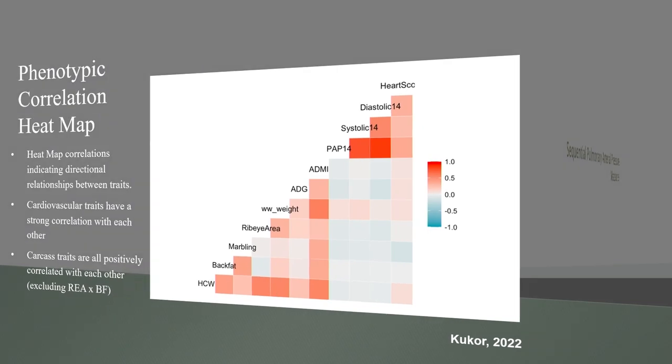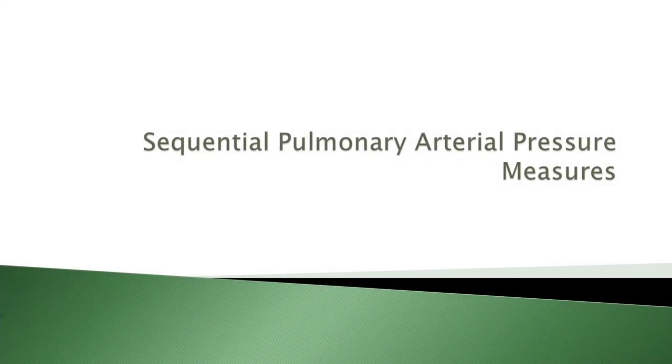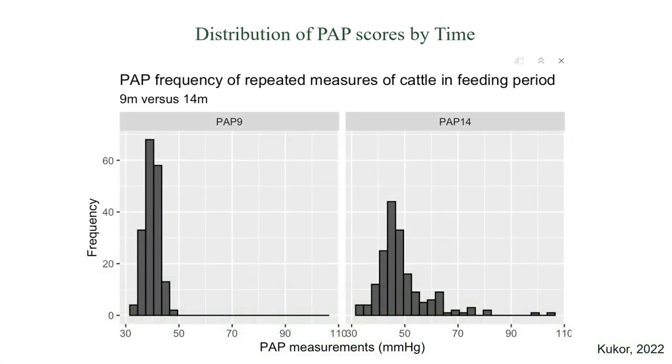I'm gonna skip this because we've kind of talked about it, because I wanna get into this sequential pulmonary arterial pressure measures. So we PAP tested these once when they came into the feed yard and then once a couple weeks before harvest, okay? So you'll notice the nice distribution here on this 9-month PAP. Everything was less than 50. So at the elevation that we PAP tested these, there were no animals that had any issues with pulmonary hypertension. Those are all acceptable values.